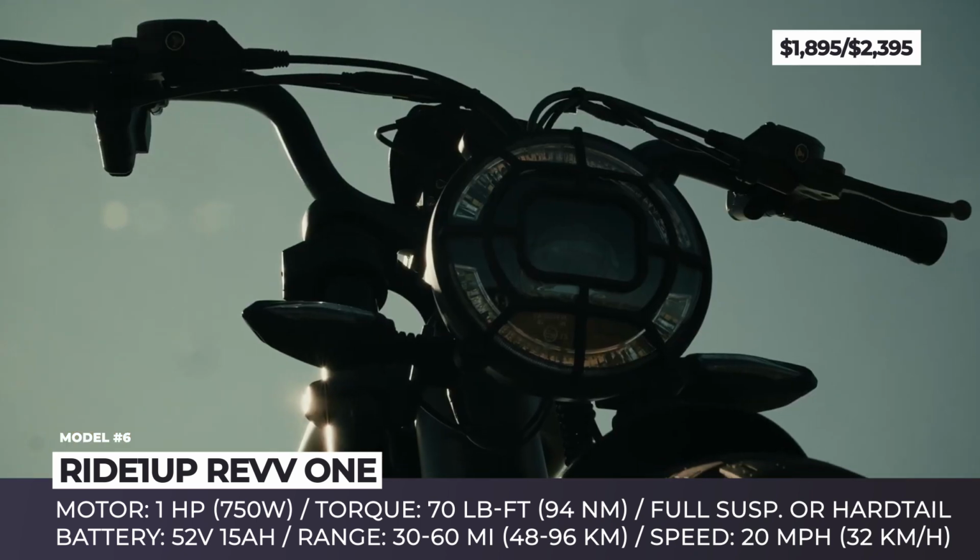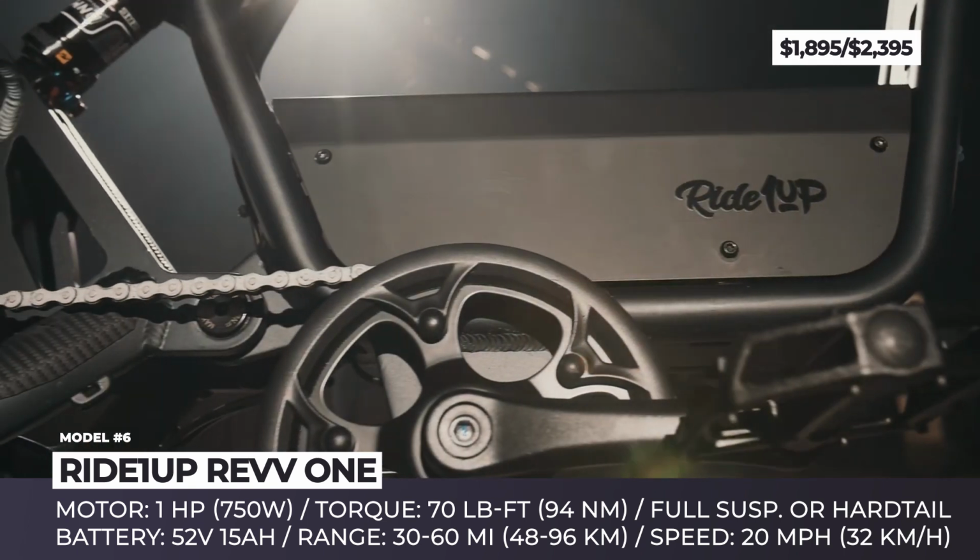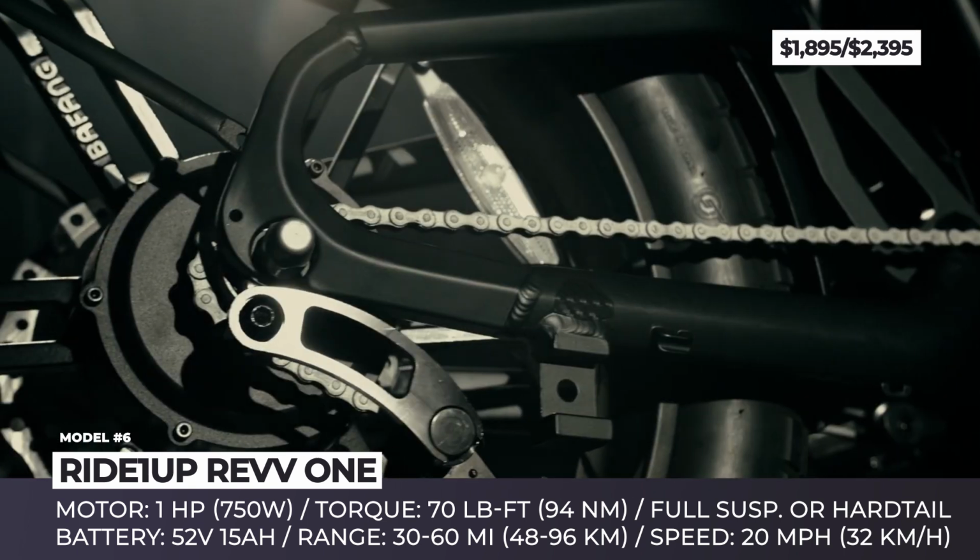For this kind of money, you are getting a hardtail bicycle with a fully adjustable front fork that offers 100 millimeters of travel.